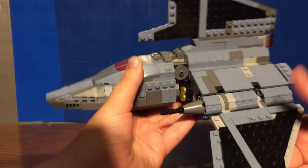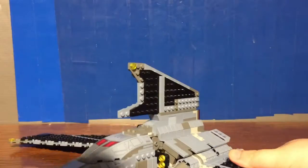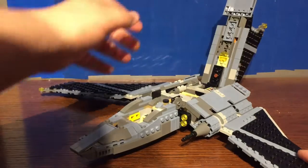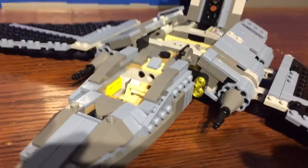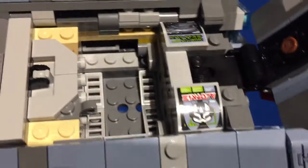Now, if you want to have access to the internal parts of the ship, all you have to do is lift up like so. It kind of tips back a little bit, and you have access to the inside of the ship. In terms of the interior, you got 2 spots right there to fit 2 minifigures, and 2 spots here to fit 2 other minifigures. You also have a sticker. I'm not sure what that's referencing. The same thing goes for the other side, because there's also a sticker there.